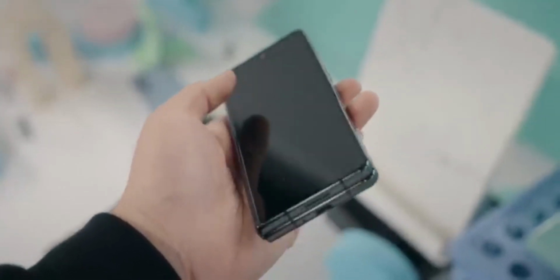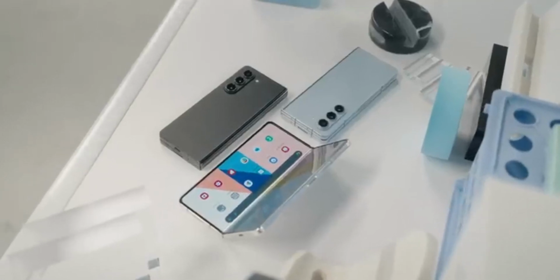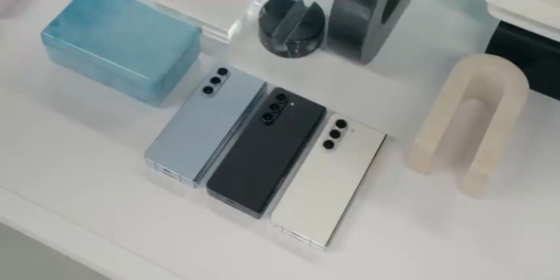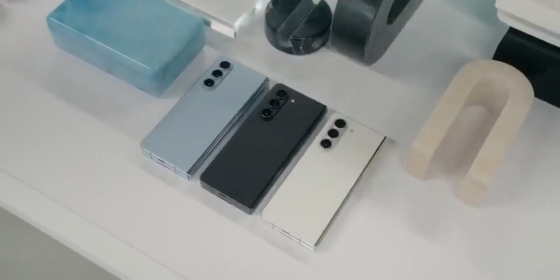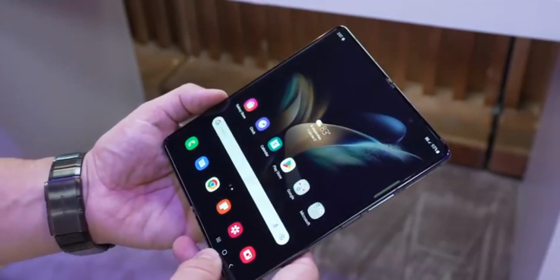First up, let's talk about battery life. While the battery capacity of the Z Fold 6 remains the same as its predecessor, Samsung is set to introduce AI-powered optimizations to extend battery life by 5 to 10%. Now, that's a game-changer for those of us who rely heavily on our smartphones throughout the day.